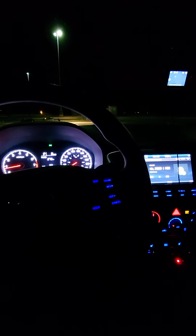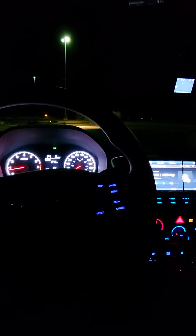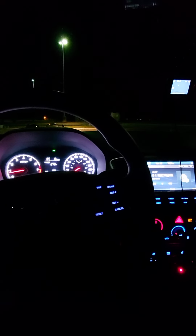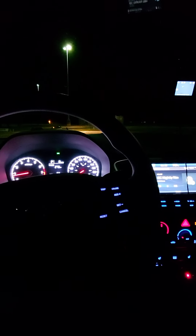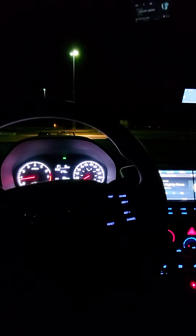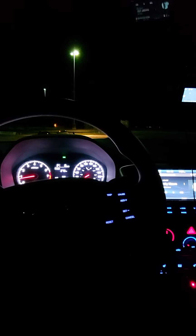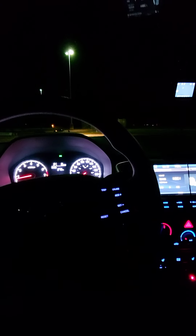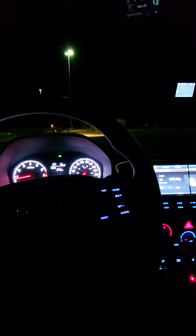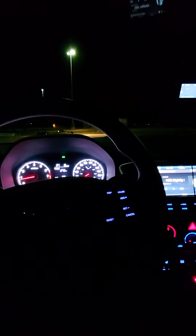The comfort and the seating space is pretty comfortable for a car this size. I'm 6'1", 185 centimeters, and I'm pretty comfortable in this car. I can put the seat well back. And yeah, in terms of comfort, it's decent. The handling is okay. It's what you'd expect from a car this size.